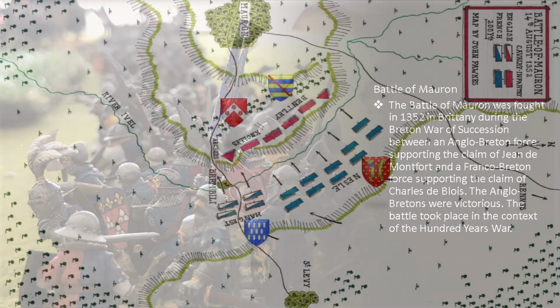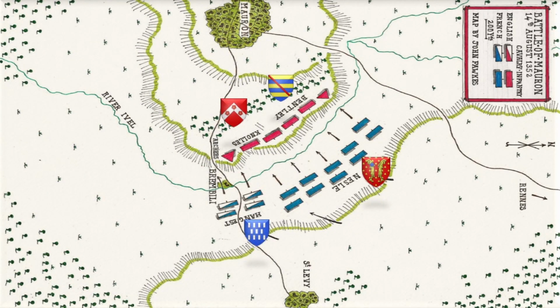So here you see the Battle of Mauron, a very interesting battle. You see Robert Knowles, our commander for the campaign, and Sir Walter Bentley, another commander, of the English forces, against Guy de Nesle, the French commander, and Jean de Beaumanoir, who won the Combat of the 30. Again, you can fight this battle very easily. You can see Sir Robert Knowles, you can see the longbowmen, the men-at-arms in the middle, and the French trying to attack with infantry in the center, and on the left flank, the mounted knights. It's quite an interesting battle, it looks.